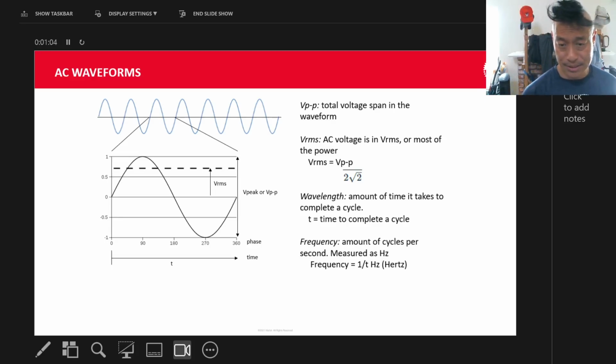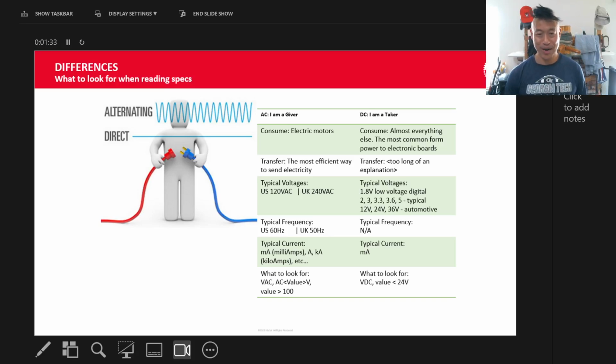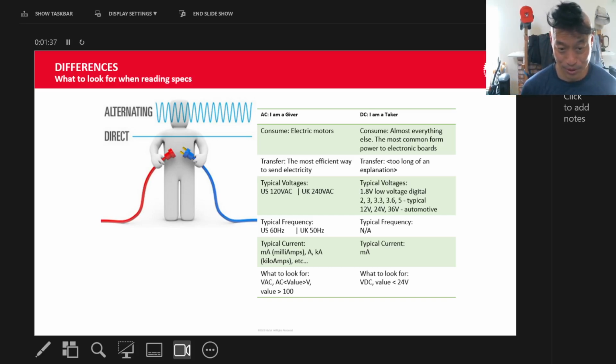When we think of voltage and peaks and waveforms, there's a frequency to it. I won't go through this in detail. It's complicated. But if we think of waveforms in general, like RF, radio frequency waveforms, we're using the same principles of energy being transferred. To back it up so that scouts can have fun with this, AC, you can think of it as a giver. It's used by electric motors, or it's a way to transfer electricity. Typical voltages are maybe shocking to you, all pun intended: 120 volts AC, in the UK 240 volts. The frequency is 60 hertz, 50 hertz in the UK. Current is typically measured in milliamps, amps, and kiloamps, depending on what you're trying to do.